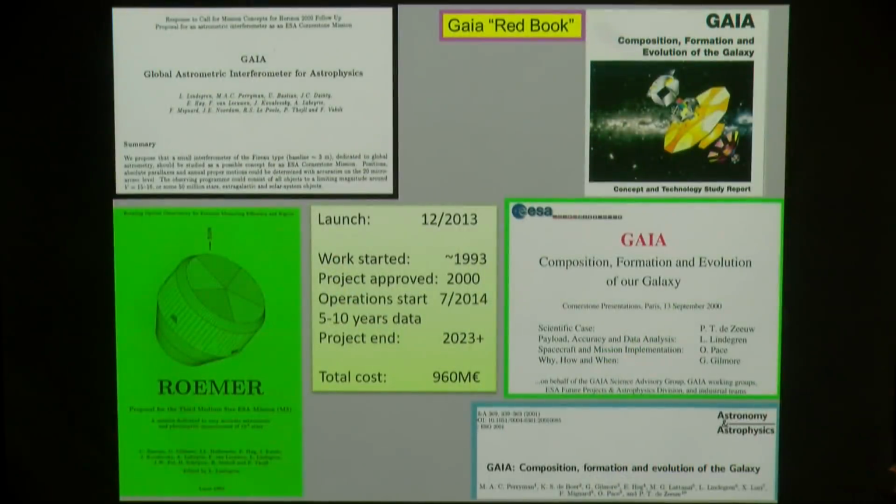Now, where did this come from? So here's just one slide on the early history of the project. It started in the early 1990s, where there were the regular few-year proposals for projects, and one of the proposals that came in was called Roma. It was a successor to Hipparcos, a big Hipparcos basically. It came from this little group of which I was involved.